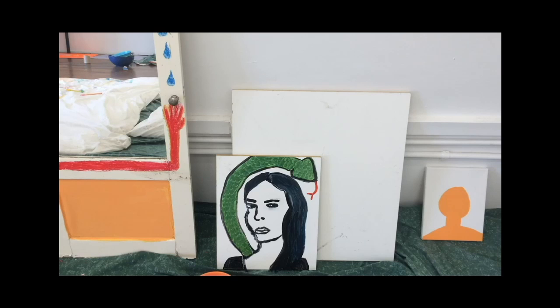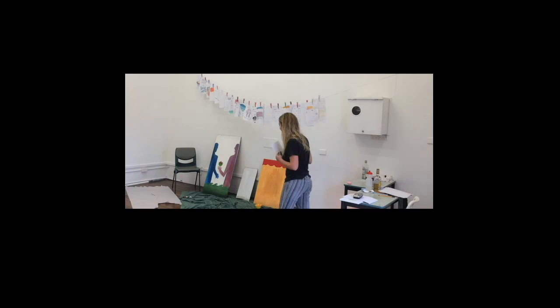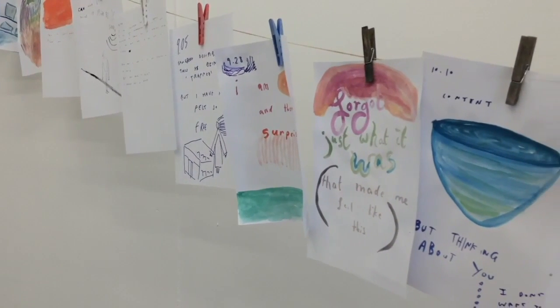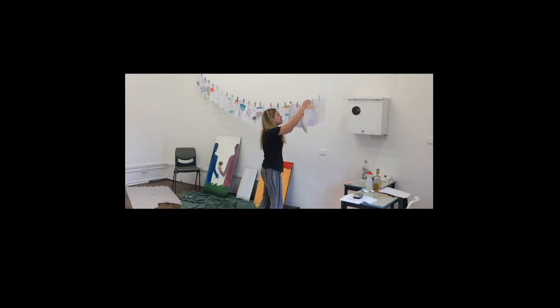So my project was to work in the studio for as long as possible, and I started at around 6 in the evening, so that's where the journal starts. I've created this record of the time, recording the time of each one, and now I've got this beautiful visual journal of the time that I've spent.